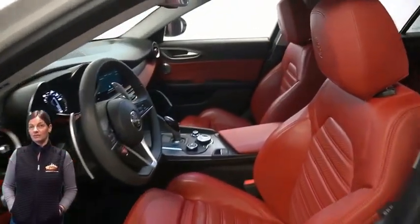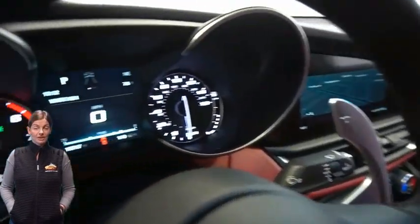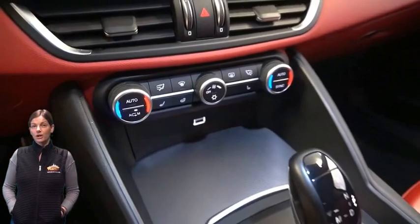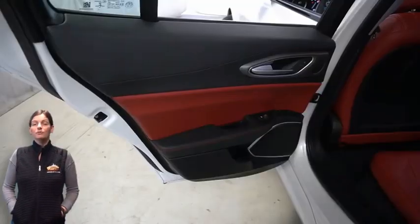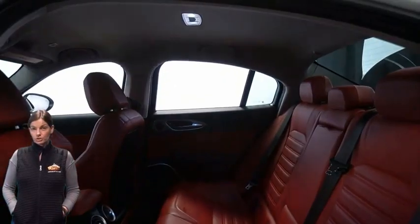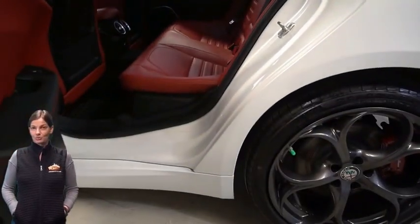8.8-inch infotainment display, navigation, rear backup camera, Alfa DNA drive modes, split folding rear seats, 2.0-liter turbocharged 4-cylinder engine, and so much more.